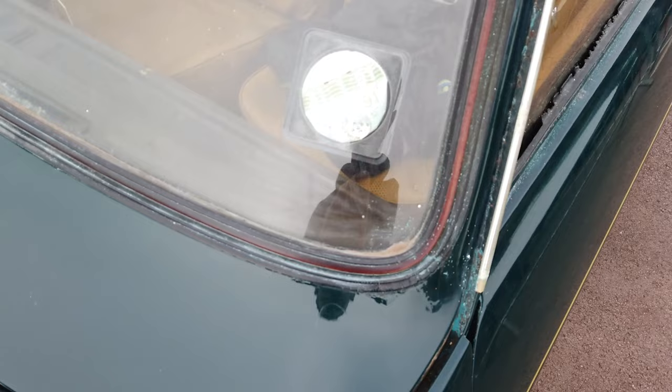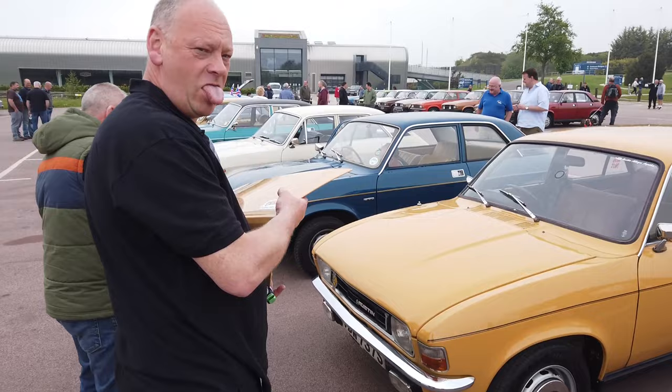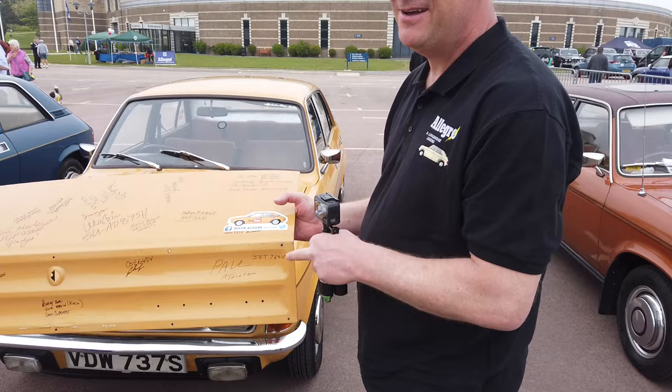So here we have a beautiful Series 2 in Reynard Gold Metallic with the vinyl roof. Mr. Matthews has just arrived. What's going on here? This is the Dead Sea Scrolls. Yeah, that's it. It's Memento. You should get a, have you got a sticker? I haven't got a sticker. Oh, come on, Alex. Oh, no, get my friend Gareth, he's done some merch for me, actually. I'll see in a bit.